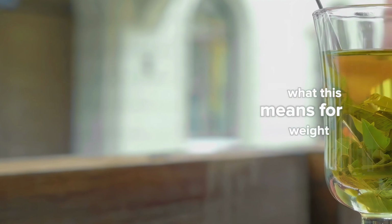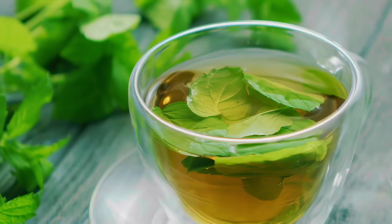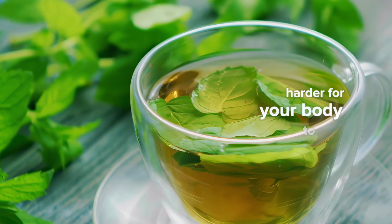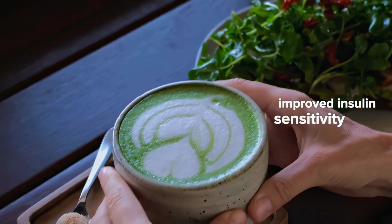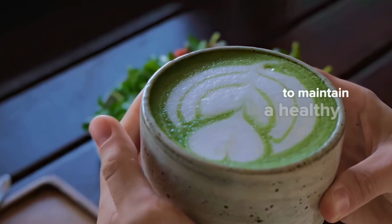What this means for weight loss: drinking green tea weight loss beverages regularly may help block fat absorption, reducing overall fat accumulation. Green tea can support long-term weight management by making it harder for your body to store excess fat. Improved insulin sensitivity can help reduce cravings and control appetite, making it easier to maintain a healthy diet.